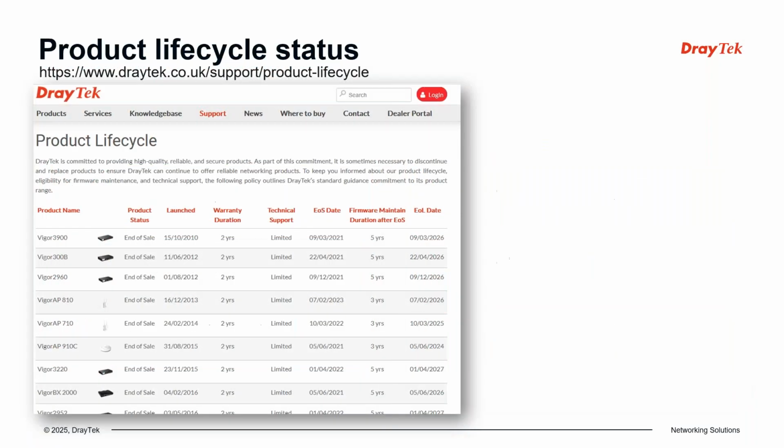If you want to find out the status of a product, then you can go to the product lifecycle menu on the Draytech website. That's on the support section under product lifecycle. There's a URL there that has all the products and will show their product status and the various dates. That's very useful to look at.